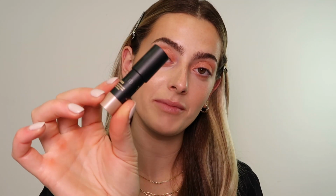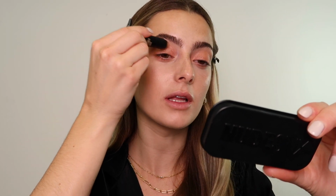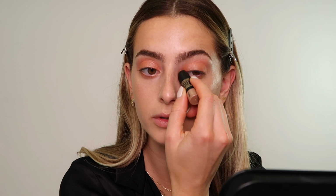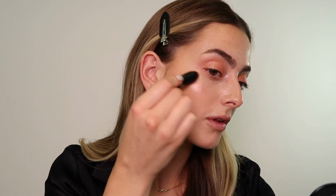Next, I'm taking our mini Bubbly Bebe, which is available in the Glow Glow Glow kit, and I'm just gonna use that right in the center of the lid for more of a glossy look, and then in the inner corners as well. Cheekbones, brow bone.